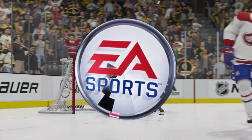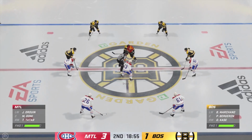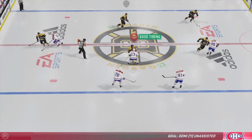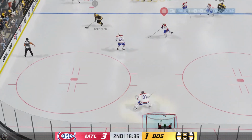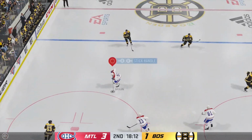Canadiens have now gone ahead by a pair here in this second. Stretching out the lead here in the middle frame gives you a little bit more flexibility on the bench. The coach can use his whole lineup. Along the half wall with the puck, and he loses both the puck and his balance after that hit.